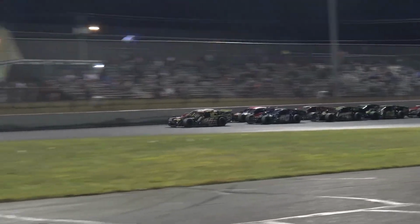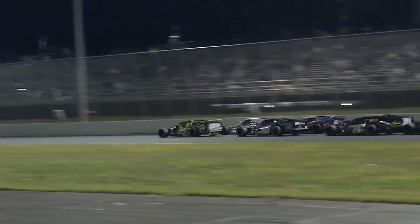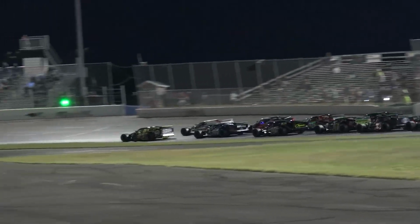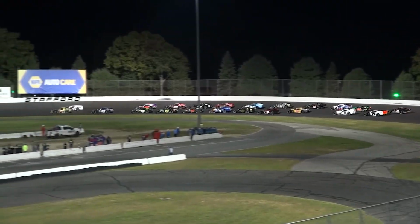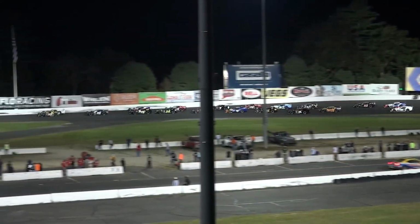Here we go. Up on the wheel. And we are racing 40 laps of unbelievable competition. Off the turn, side by side, deep into turn number 3.